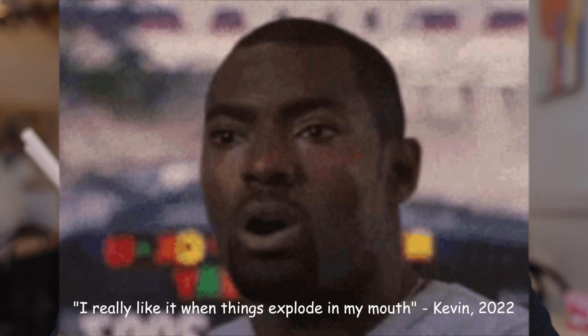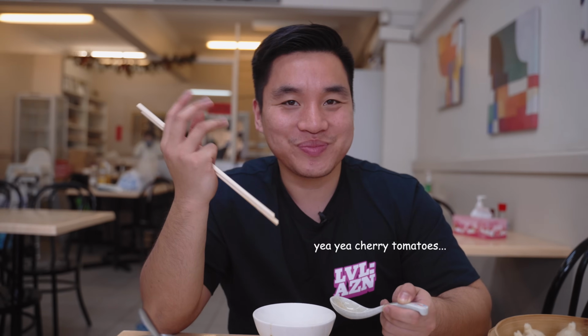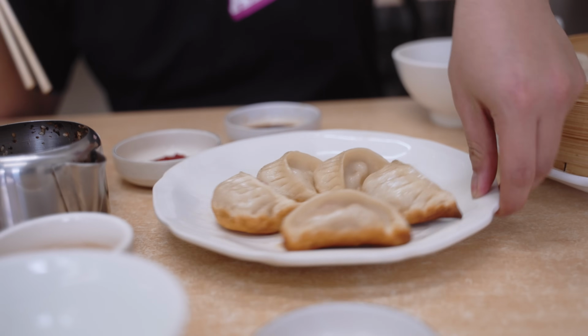Like, you know, cherry tomatoes. When you bite into cherry tomatoes and they go pop in your mouth. Gave me that sort of vibe. Then when you're eating dumplings, could be something messy. I feel like it would be very nice to do this.